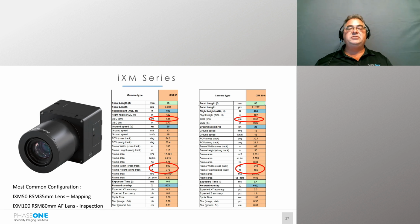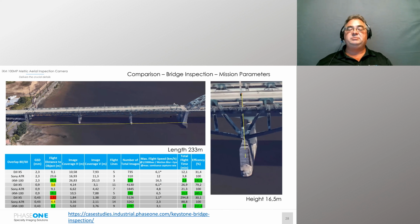So to give you some use case information, bridge inspection specific, and by the way, this case study is on our website. This particular third party compared three different cameras, the DJI X5, the Sony A7R, and the IXM 100, each at different distances, or actually different GSDs. What it came out to be is that the Phase One IXM 100 camera could be 49 meters away from the bridge and still capture the same resolution that the DJI camera got at 9 meters away.